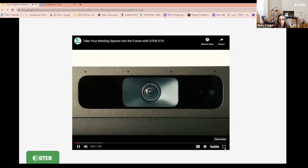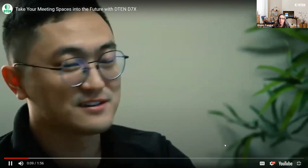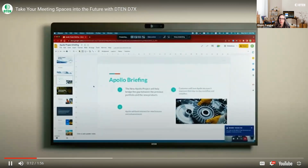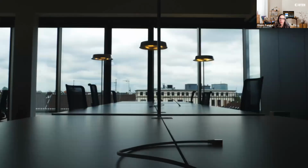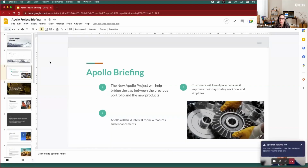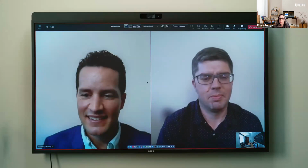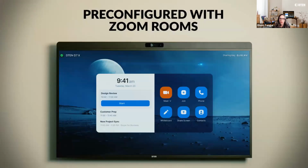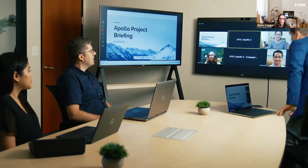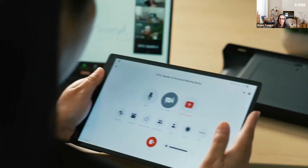The DTEN D7X transforms any meeting room into a modern video collaboration workspace. D7X combines the newest innovations in video, audio, and touch collaboration technology into a powerful all-in-one solution for today's hybrid work environment. Connect to virtually any video meeting with the D7X's multi-platform design. Simply connect your laptop to a single charging cable to access the D7X's audio, video, and touch technologies from your platform of choice. Or start a meeting with one touch using the D7X's native Zoom capabilities. And for larger meeting spaces, the D7X is ready to pair with companion whiteboards, meeting controllers, additional cameras, and other peripherals.